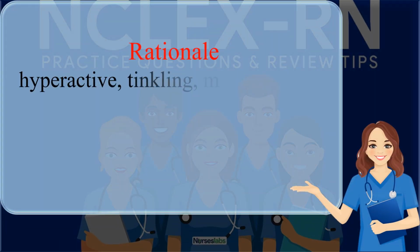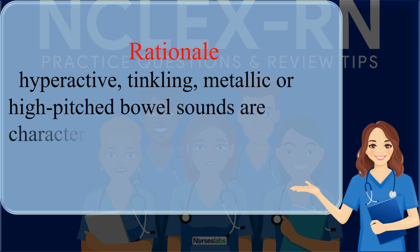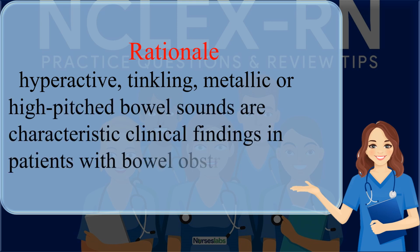Rationale: hyperactive, tinkling, metallic or high-pitched bowel sounds are characteristic clinical findings in patients with bowel obstruction.